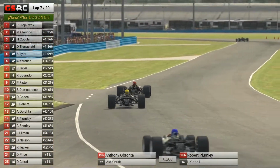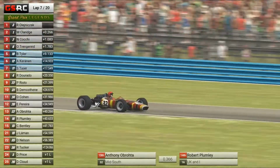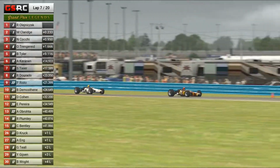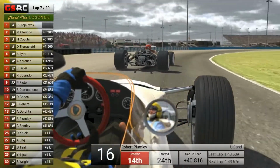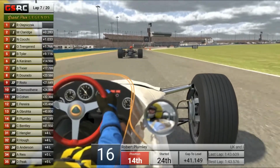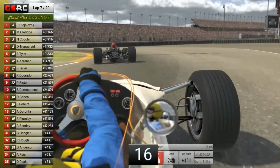Still in a battle for 13th place, it's Anthony Brother and Robert Plumley. Yeah, I was about to say as well, Robert Plumley has made up 10 positions, starting P24 on the grid up into P14, so a great job by Robert at the moment. And he races quite a lot of things, Robert, and he's maybe not the quickest of drivers, but when he keeps out of trouble and keeps his nose clean, he's a very consistent driver.